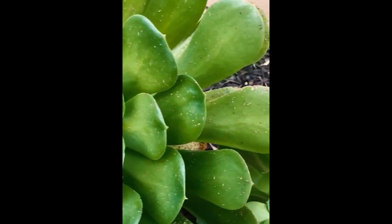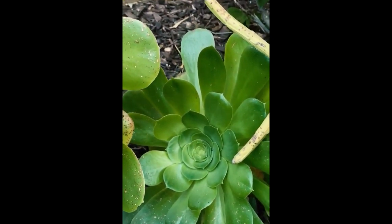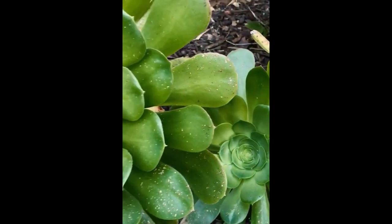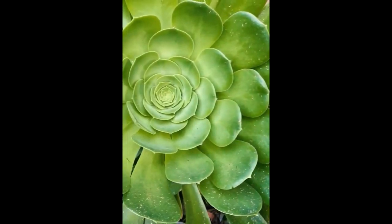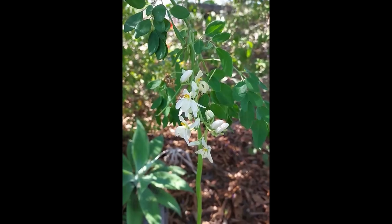And it has been shooting out some pups. I've moved a few throughout the yard. So it's definitely a very happy, vigorous plant. Aeonium urbicum dinner plate. Definitely one of the largest aeoniums in my collection.